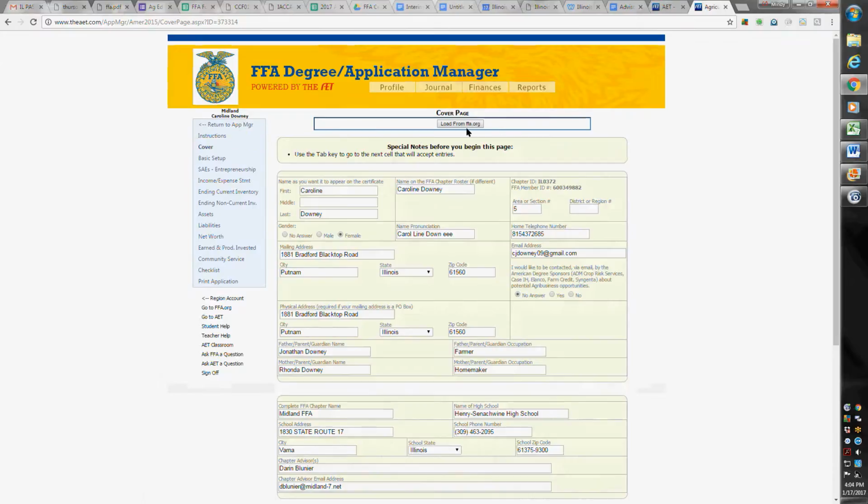On the cover page, if her information wasn't in here, let's say her member ID number or her chapter ID number wasn't in here, she would click on this load from FFA.org, and it would drop that information in there. But since hers already does, she's already done that.